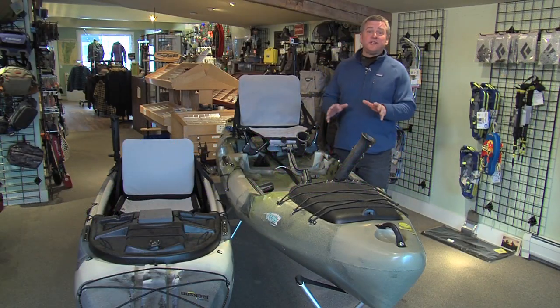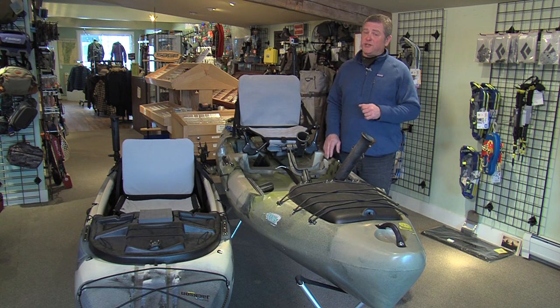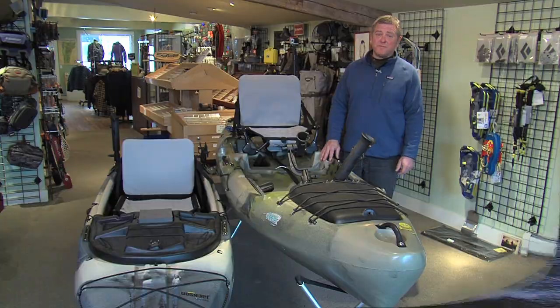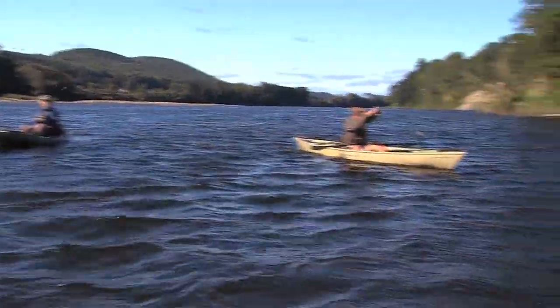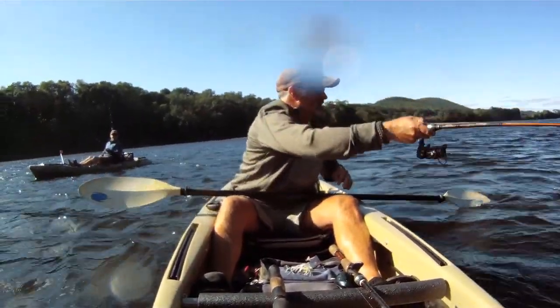One of the hottest trends in fishing are special kayaks built from the keel up just for anglers. And there's no better place to use today's new fishing kayaks than on the Connecticut River, based out of Wilgus State Park. Oh yeah. Oh, northern? That's a big one. No, it's a big smallmouth.